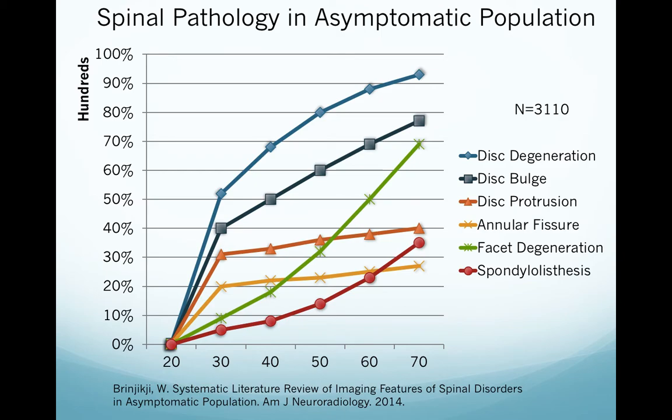So just be wary of your MRI scan. If you do have a positive image, make sure that it correlates with your symptoms, that you're working with a medical provider to put those imaging findings in perspective.